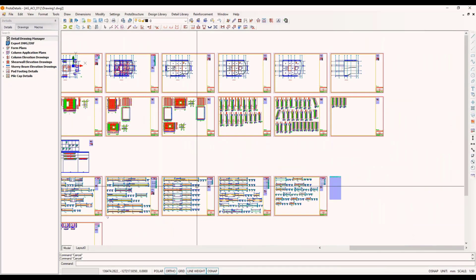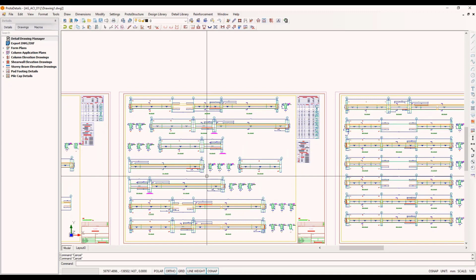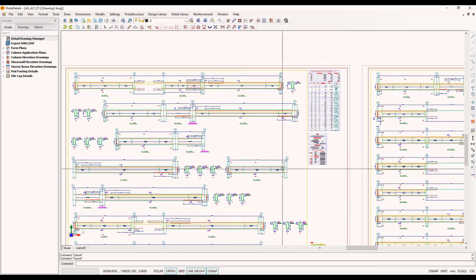Let's see how we are doing with the beam elevations here. You can see that there is no clashing in beam details either. I have preferred to truncate my beam elevations from the closest axis, like this one, instead of the sheet border. They look very neat inside the sheet, but there are many options here as well. I could have truncated them from the sheet border directly, not from the axis.